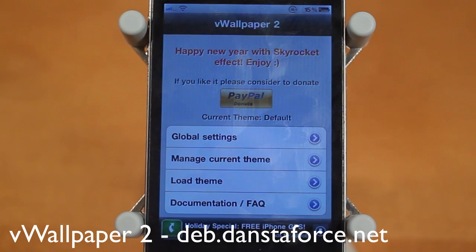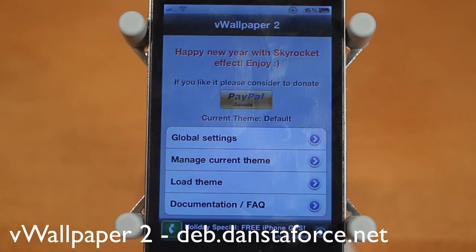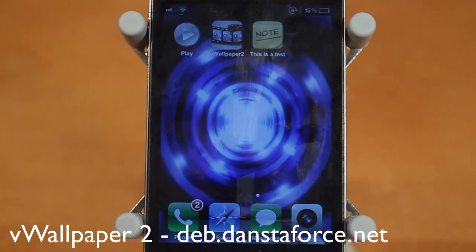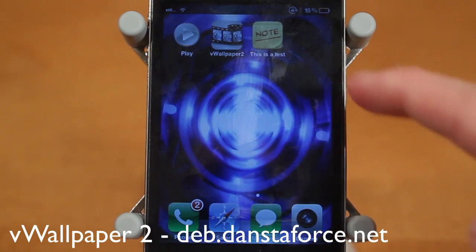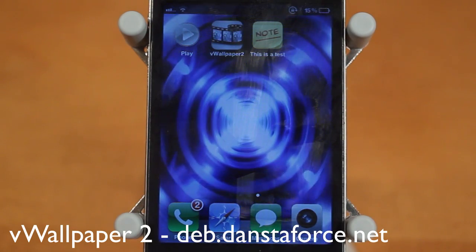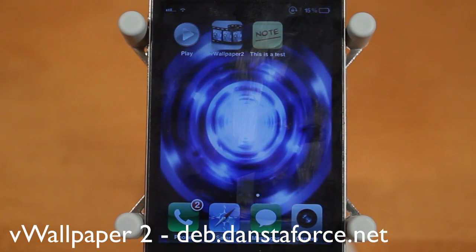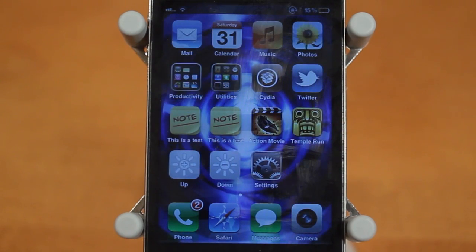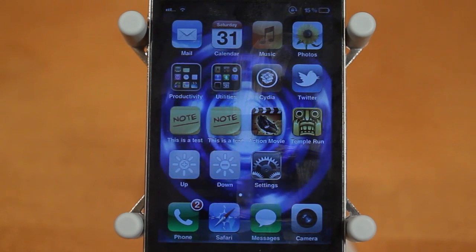The final jailbreak tweak is called vWallpaper 2. vWallpaper 2 is an application for adding video wallpapers and video effects to your springboard. I have a really in-depth video on vWallpaper 2, and you do need to add a source, which is on screen now, but what it does is it allows you to install video wallpapers just like this, as well as dozens of other video effects for moving around your screen and all that, and this is called vWallpaper 2. It's free in Cydia. So guys, that's my best iOS jailbreak tweaks of 2011.